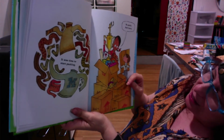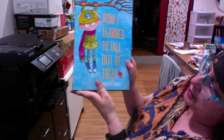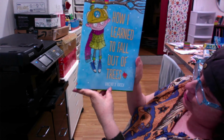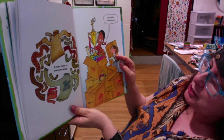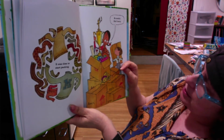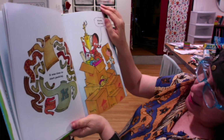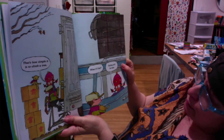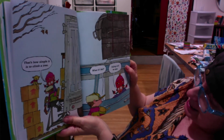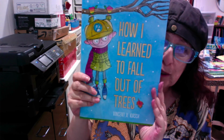So whether you're an illustrator or a writer or both, I really encourage you to buy this exquisite book, How I Learned to Fall Out of Trees, because there's a ton that you can learn from it. So it was time to start packing. Very short text. Be careful. Don't hurry. That's how simple it is to climb a tree. What if I fall? Falling will be easy, and I'm not going to give away the end because I want you to buy this book because it's just absolutely wonderful.